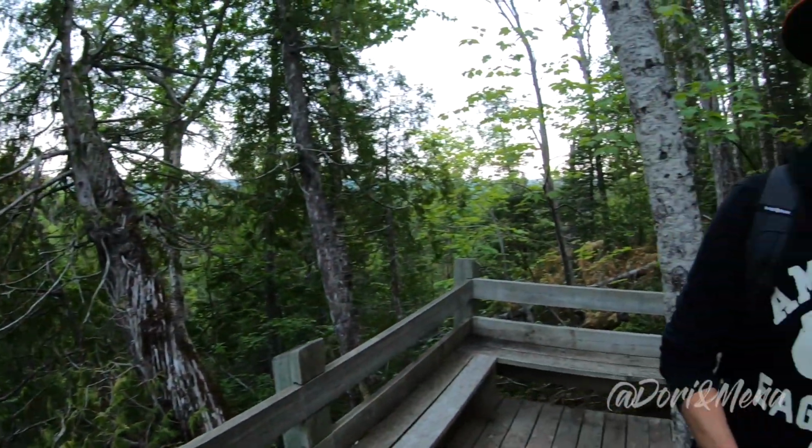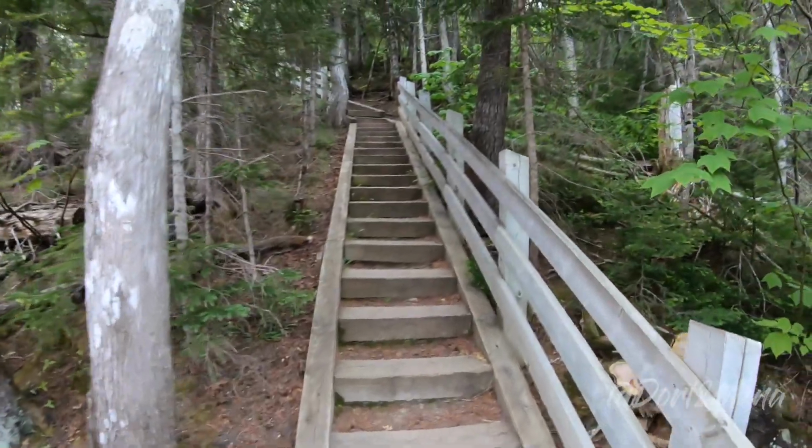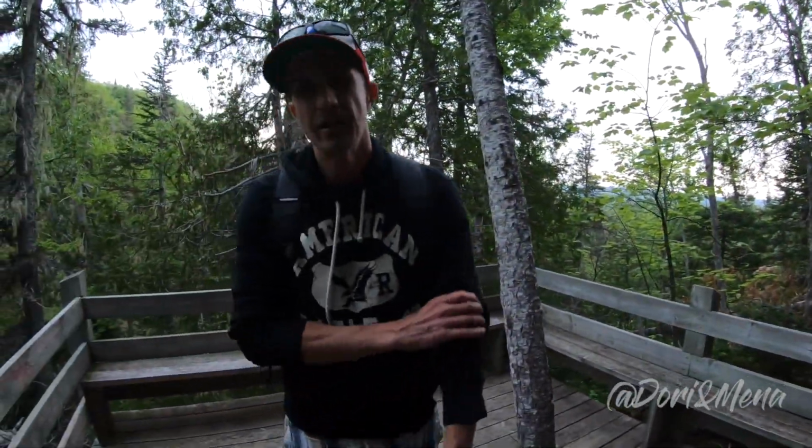It's pretty from down there. What do you think? Yeah, it's nicer. All right, time to go? Time to go. It's raining, all right. Mosquitoes. Yeah, skeeters are coming out. Full force.